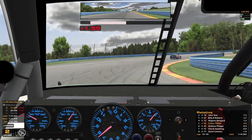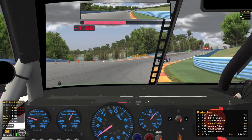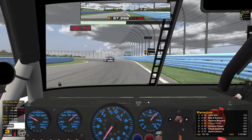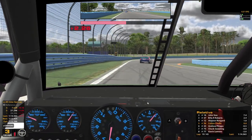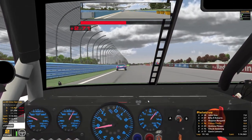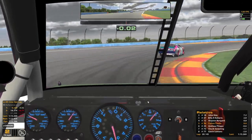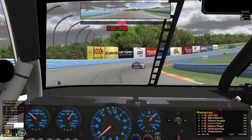Layton has been passed now. Yeah, he fought a little bit for that spot. That might have hurt him even more. Andrew's real close to us, though. That's my turn in. A little slower there as a result. You've just done a 1:15.3. I'm going to have to start shifting later into turn one, because otherwise I'm going to be sent sideways.